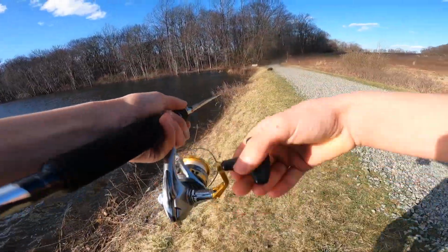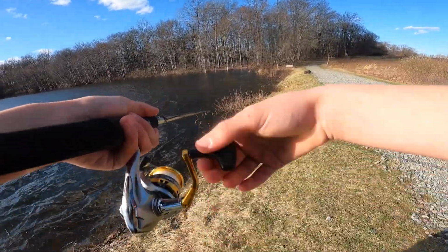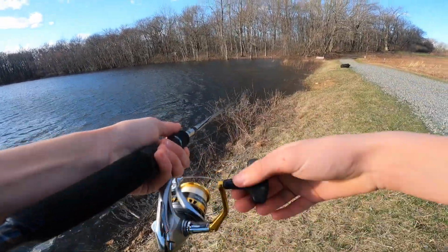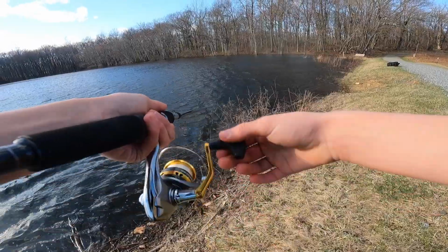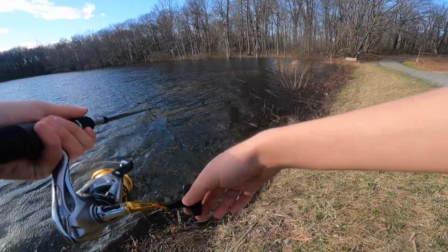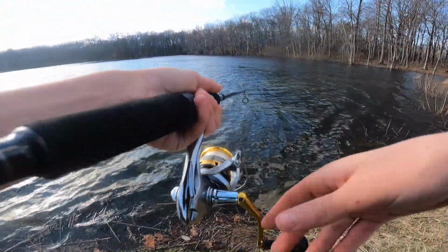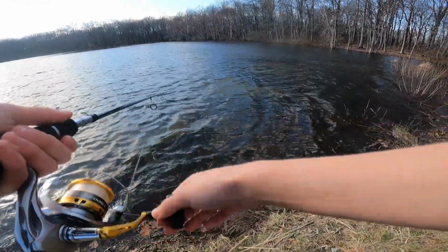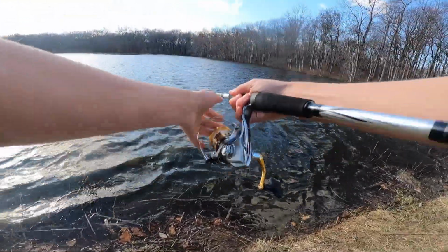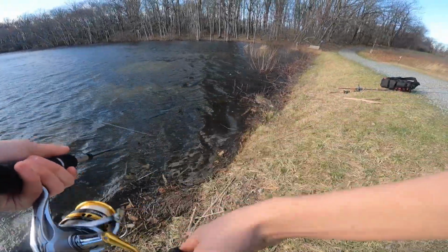Simply casting it out there and slowly retrieving this bait. Those fish give off a great little fight, especially on just this medium power, 7-foot medium power fast action spinning rod. They're definitely feeding up in these windy conditions. You can tell that this wind is definitely pushing the bait towards this side of the pond, and these trout, and probably the bass as well, are just taking advantage of this schooled up bait. They're coming right in and they're destroying it.